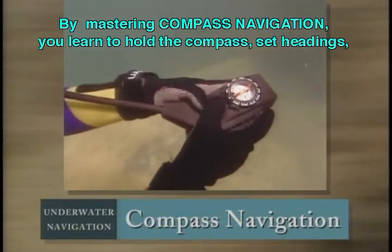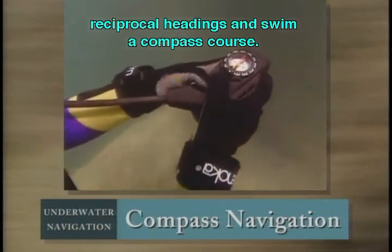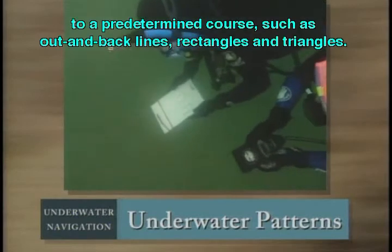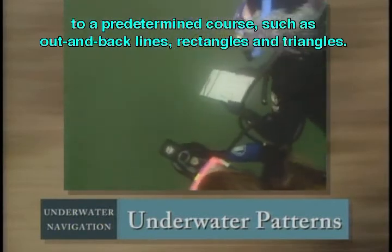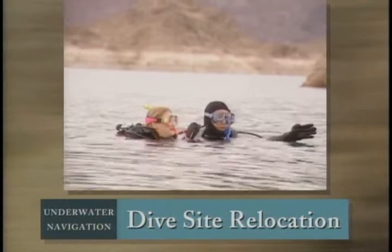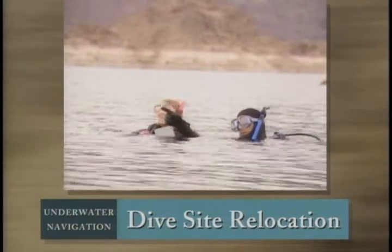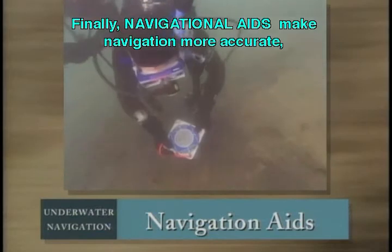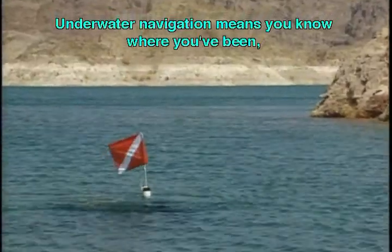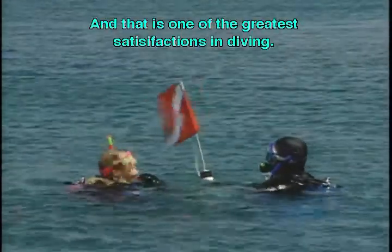By mastering compass navigation, you learn to hold the compass, set headings, reciprocal headings, and swim a compass course. Underwater patterns apply your navigation skills to a predetermined course, such as out and back lines, rectangles, and triangles. Dive site relocation saves you time and conserves air. You want to be able to fix and return to a site based on inline landmarks or compass bearings. Finally, navigational aids make navigation more accurate, more flexible, and more convenient. Underwater navigation means you know where you've been, where you are, and where you're going. And that is one of the greatest satisfactions in diving.